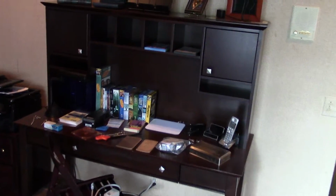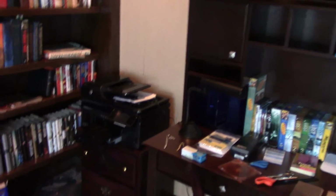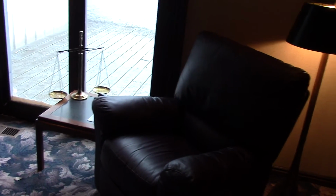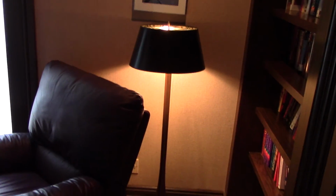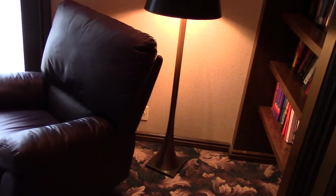We have this modern computer desk and a printer with a stand over there. With this nice leather recliner. And next to it, although it's hard to see because of the light, is a Lane table. And we have this floor lamp that I believe is a modern floor lamp from the 80s.